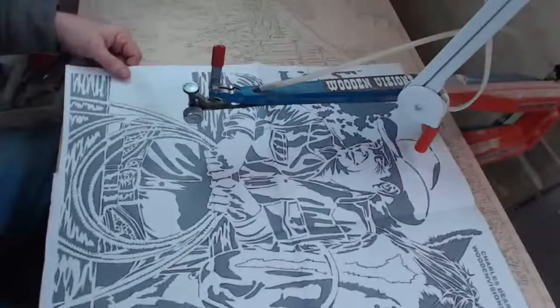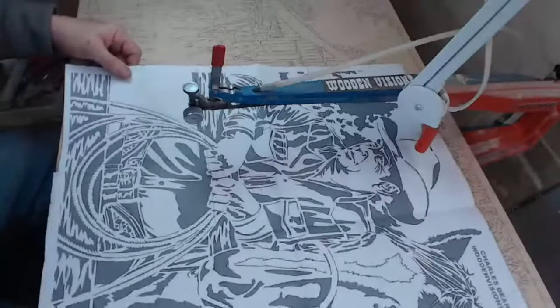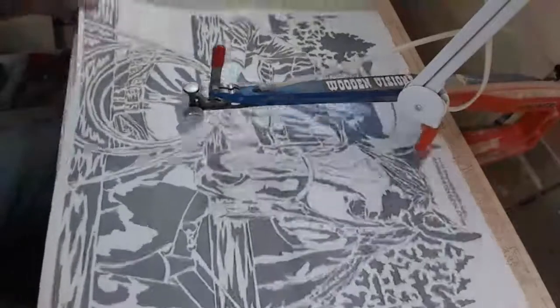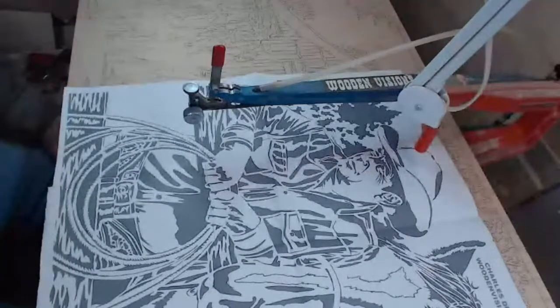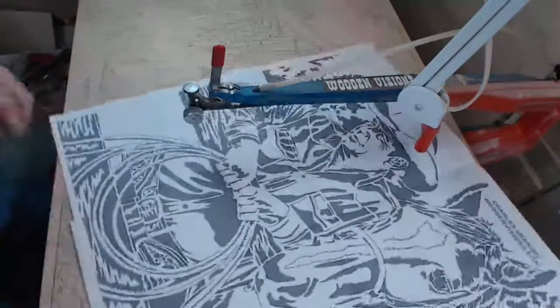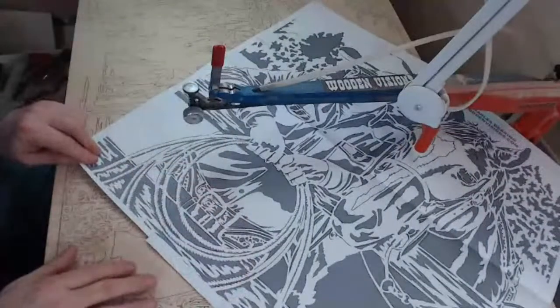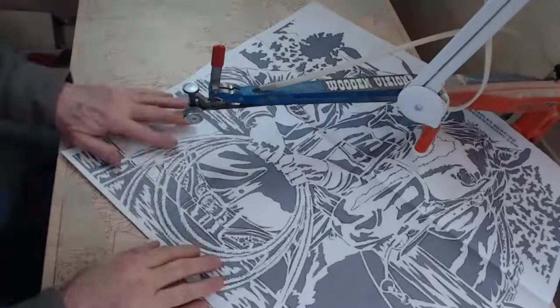I don't know the exact dimensions of this, but if this is 2 feet by 3 feet, then this is almost 2 feet by way less, close to 2 feet by 2 feet. There were mainly areas in the horse's hair and the detail down here. Also, when I was tracing this, I found some spots that I need to alter on the website.